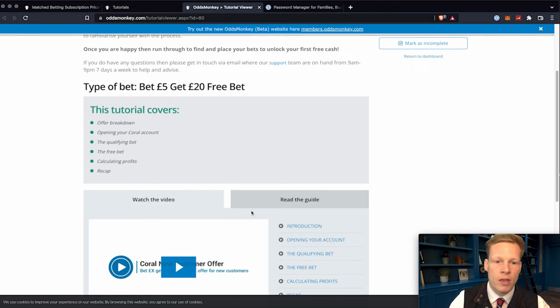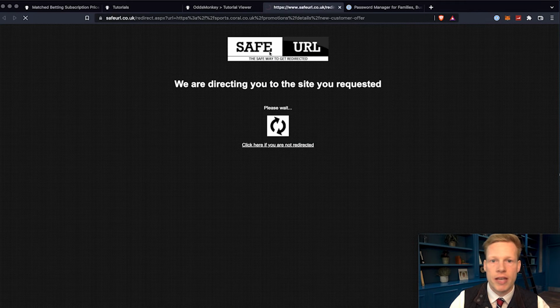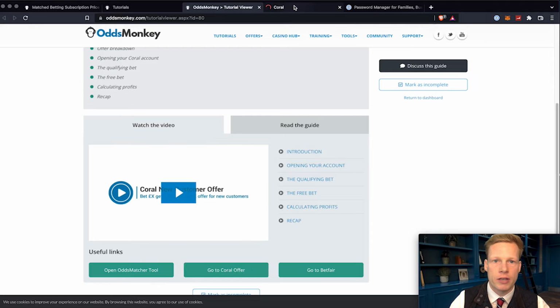You can literally go to the Odds Matcher tool, which is one of the tools. You can go to the different links, so it opens the site. Let's go to this one. This would be Coral, one of the betting sites in the UK. You can see up here, it takes you straight to the site. It's a little bit slow, that's my laptop here. I'll go through the Odds Matcher tool as well.